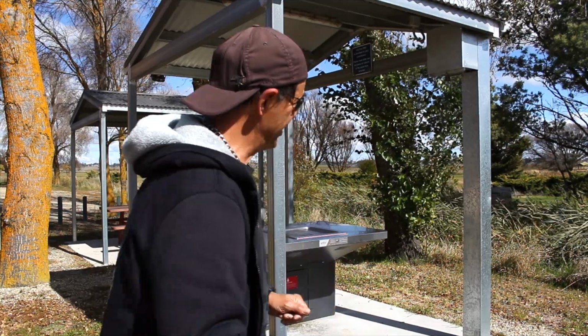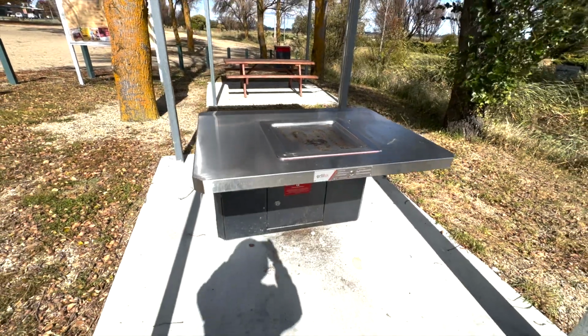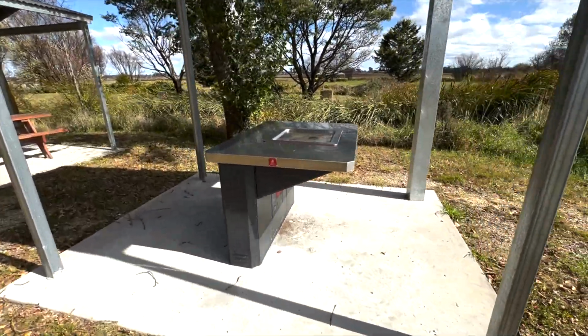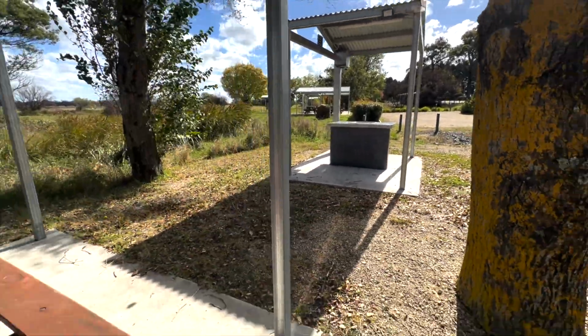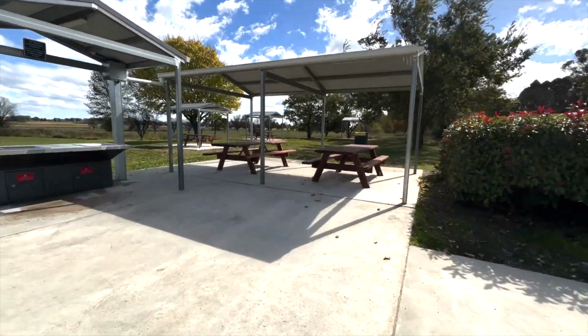BBQ time! I'm really impressed with these barbecues. They're brand new. Of course, this whole park is brand new. It's only been operating for the last maybe 9 months, and I'm impressed with this campsite. Woohoo, do yourself a favour, get here. But anyway, the barbecues. They've got one barbecue over here for the actual camping area, and a few other barbecues over near the day use area, which is only next door to this.